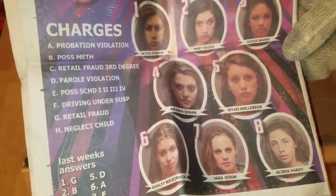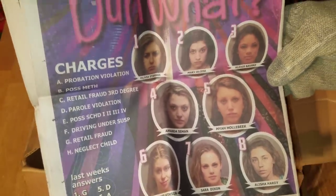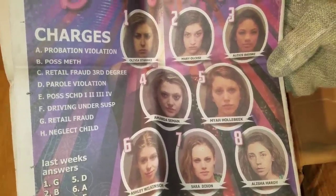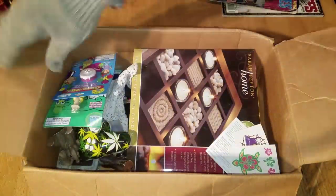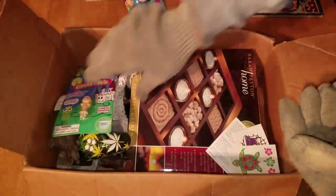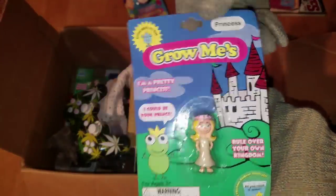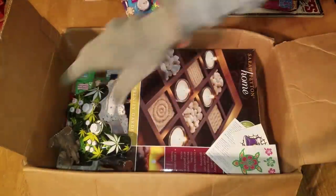So number 1, 2, 3, 4, 5, 6, 7, 8, just like they're listed. And then you tell me A, B, C, D, E, F, G, or H, which hottie did what? Odd things people save. Okay, we've got some Grow Me's. This is a birthday cake. Looks like something you probably get wet, and then it gets bigger. Princess. That's what she said. Cat Grow Me as well.